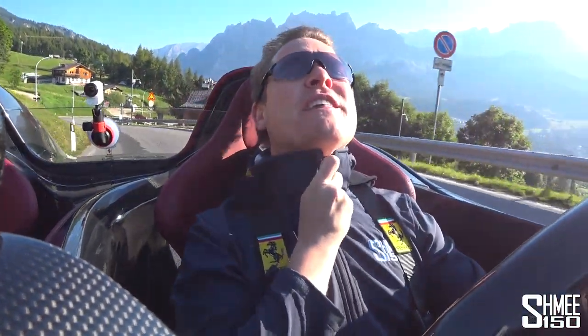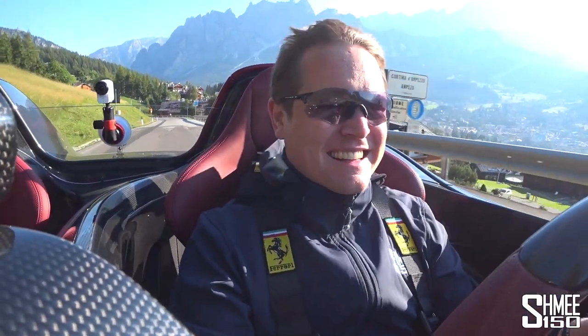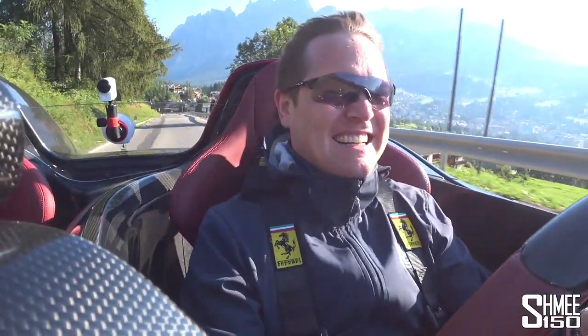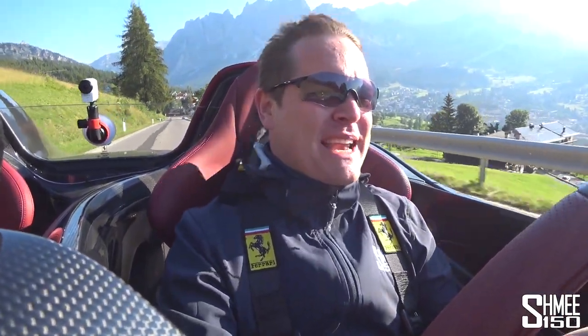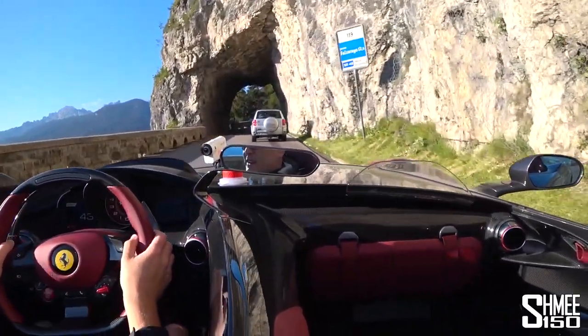One thing that I do need to do though is to pull out my zip because it is really windy, and although it's very sunny, it's still a little bit early in the morning at the moment. Oh wow, it feels a little bit windy in here. Going to be quite an intense driving experience. A little bit of traffic, but to be honest, going a touch slower in this car is no hardship. Oh, that snap on downshift into neutral.